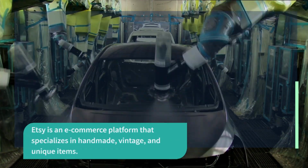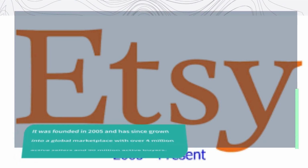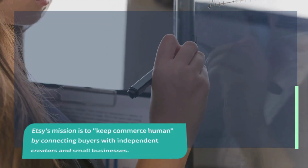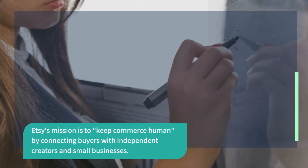Plus, the supportive community of sellers and buyers on Etsy can provide valuable feedback and support as you grow your business. Etsy is an e-commerce platform that specializes in handmade, vintage, and unique items. It was founded in 2005 and has since grown into a global marketplace with over 4 million active sellers and 90 million active buyers. Etsy's mission is to keep commerce human by connecting buyers with independent creators and small businesses.